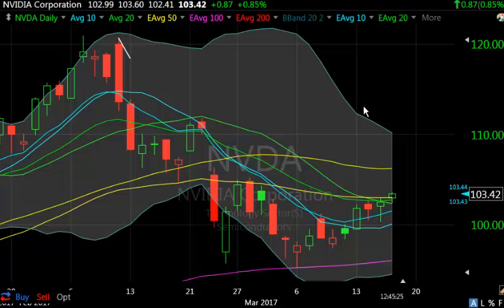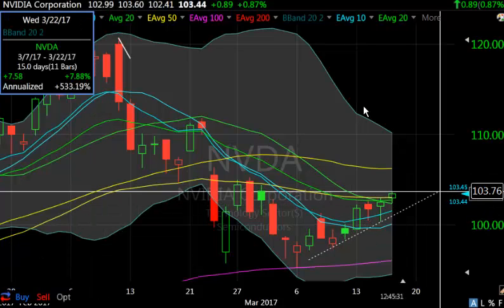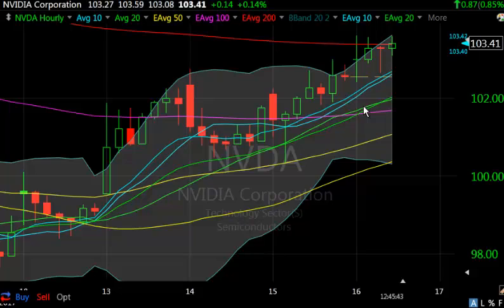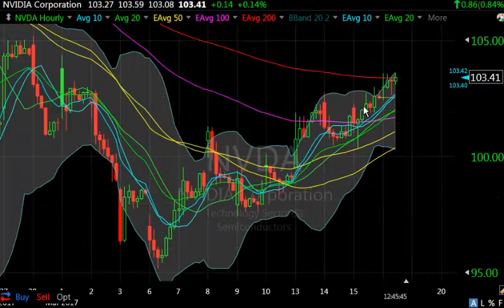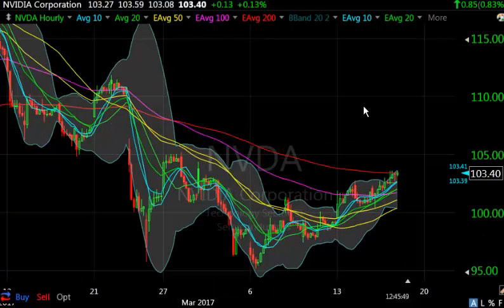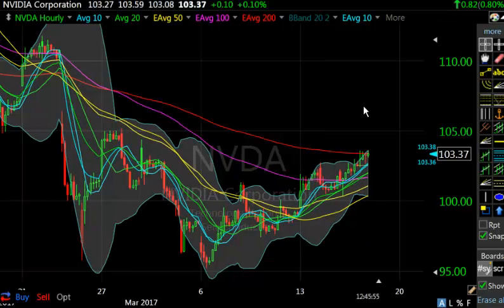Nicely uptrend here. If you look at it, there was an uptrend developed nicely here. Also, there was a bull flag right here. Also on the hourly chart, I did draw a trend line, an hourly uptrend. You see there is an uptrend right here. So this has worked out well for us. We are trading it even today.